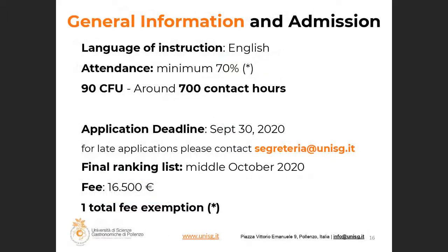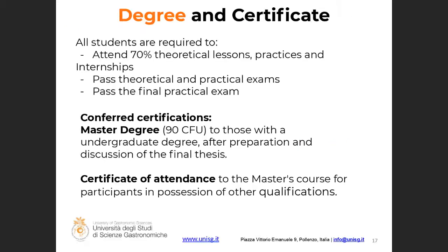There is also a total fee exemption, a scholarship, for which you have to fulfill certain requirements. We collect all the applications, and then there is an external office, a sort of public office, that will go through them and decide who gets the scholarship. At the end, for the students who have the required attendance, 70% or less according to the situation, and who passed exams, because not for all the courses, but for different courses within the manifesto that has been described, there are some exams, and also some practical exams.